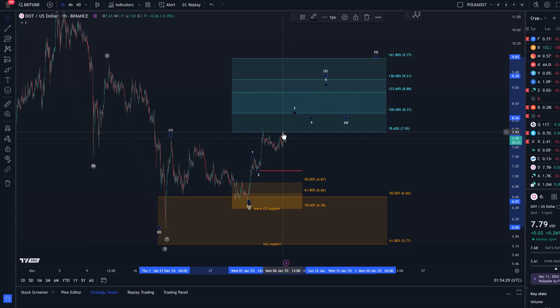What I think matters are two things. That this third wave, talking about the larger third wave, reaches $9.21 or higher. That's just an ideal first target for the third wave. We want the price to hold above this level here at $7.10, this last swing low. And overall, the price just must break above this wave one high to technically also confirm a third wave is unfolding.